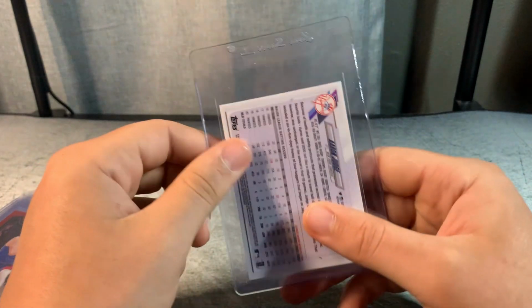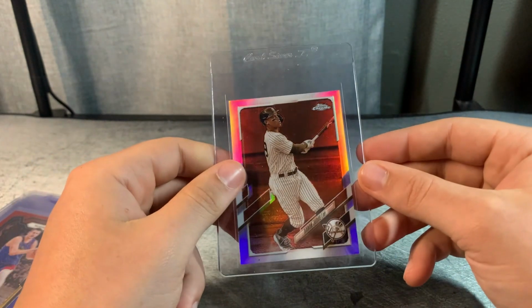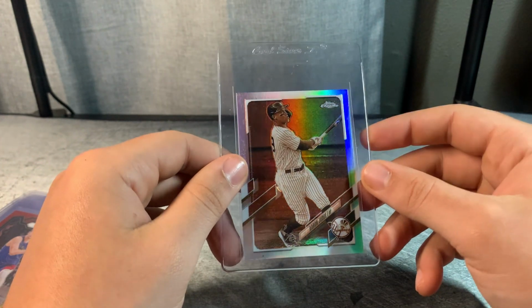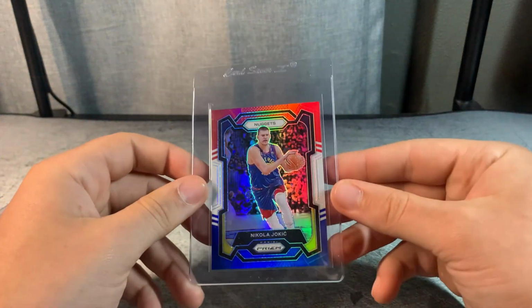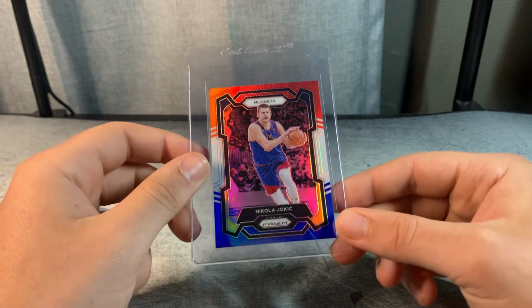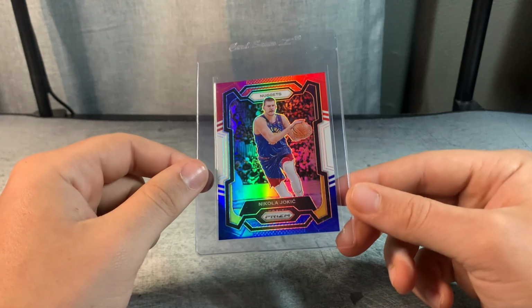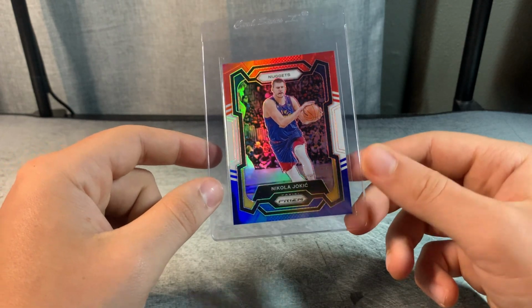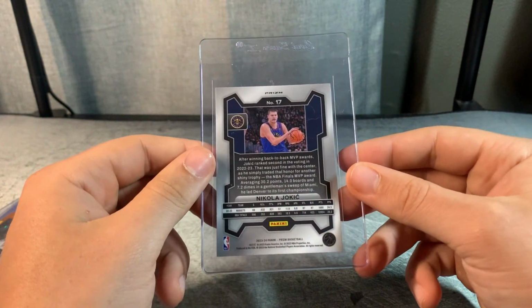Aaron Judge, I don't know if this is like the negative or the sepia or something, but Topps Chrome refractor of some sort for $1 that I picked up. Pre-grade of a 10. Jokic Red, White, Blue. This card might be the one I'm most confident in the entire order. Perfectly centered. And as I say that, maybe the left looks a tiny bit thicker, but I don't think so. I think perfectly centered, and there was not anything on the surface, anything on the corners, so that should be a 10 there.